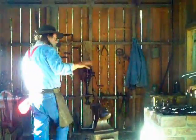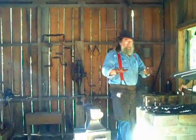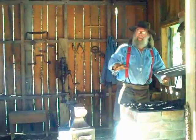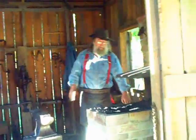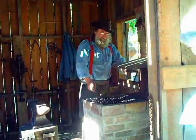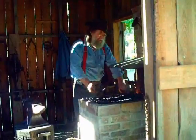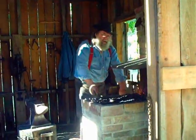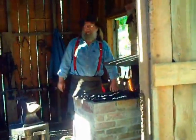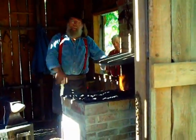Now, within the blacksmith shop there are important things that we have to have. The most important thing in here is this right here. It does the majority of the work for me. All I have to do is feed it, manage it, and take care of it, and it will do the majority of the work for me.